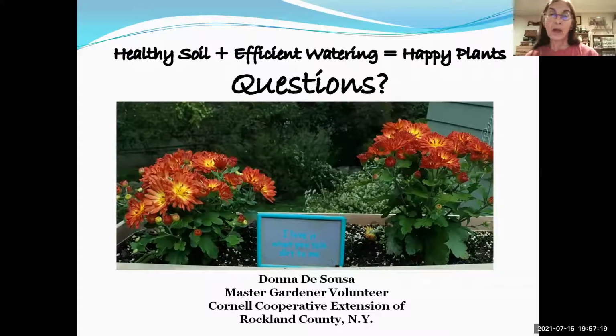Nitrogen, unfortunately, the soil tests don't usually measure, because nitrogen really fluctuates in soil over a couple of month period. Phosphorus is very stable. So with nitrogen, if you think that your plants are not thriving and the way they're not thriving seems to be because of a nitrogen deficiency, you can add nitrogen. But again, try to follow the package directions if you do that.